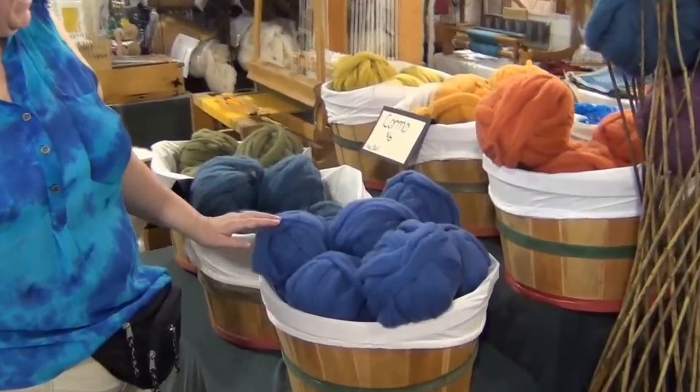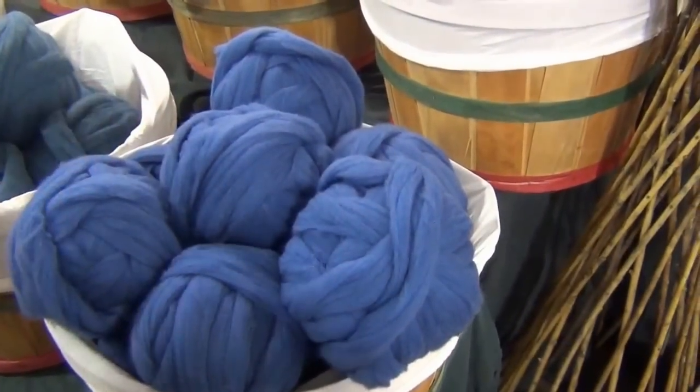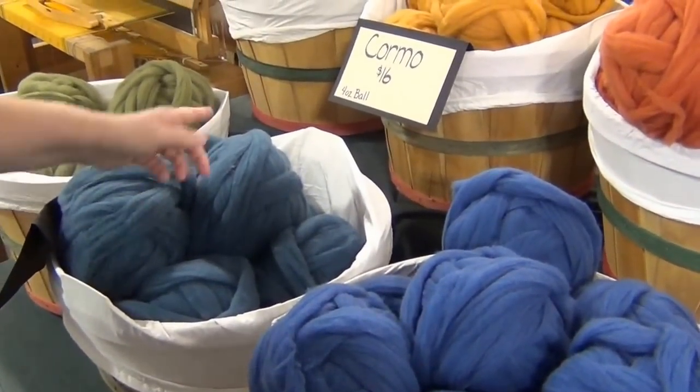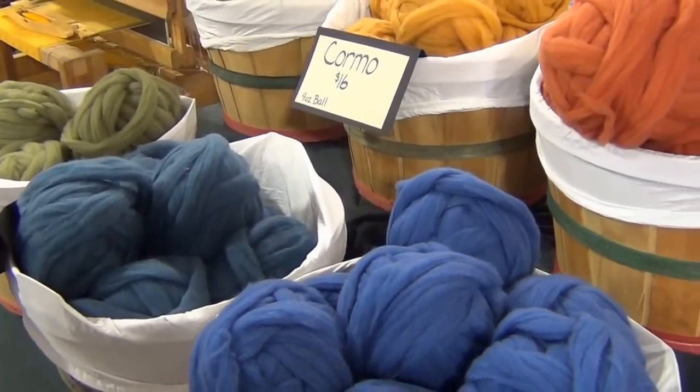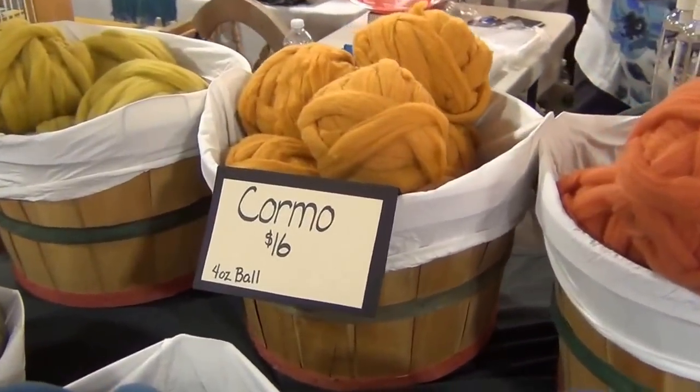What have you found? It's pretty cool. It's formal. The color is just gorgeous. The blue one is pretty too. What is formal? The sheep. Oh, okay. A breed of sheep. Yeah.